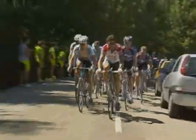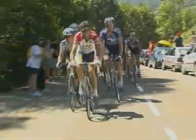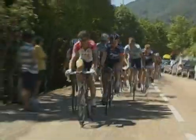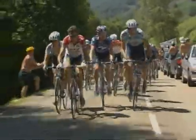No sign of Patrice Halgand, who is actually the leader of the King of the Mountains. Now, if he's in the bunch, a sprint now would keep him in the play, but otherwise he's falling away from that competition. I'm not actually sure, Paul, he's even here. He had a very hard time earlier on in the day. He was actually left behind on one of the early ascents.